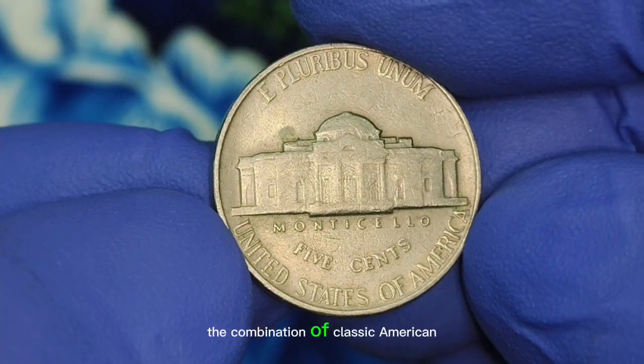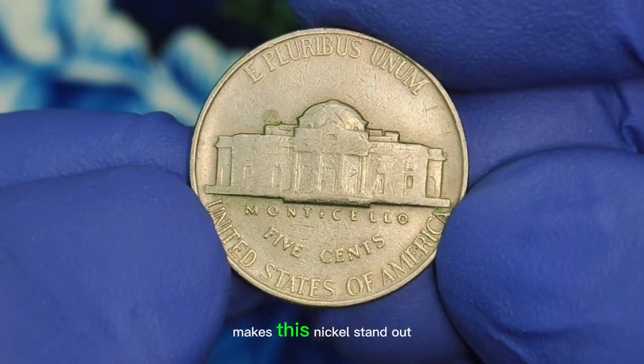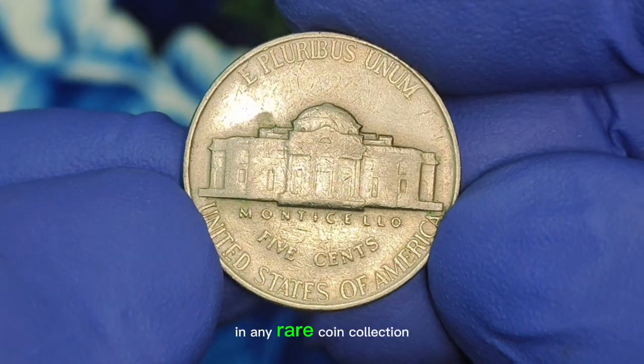The combination of classic American design, durable strike, and sharp condition makes this nickel stand out in any rare coin collection.